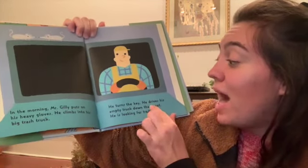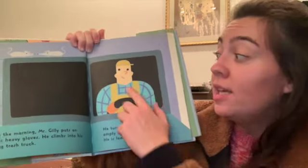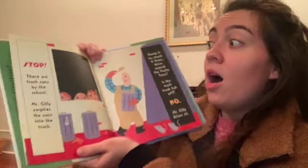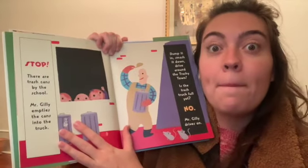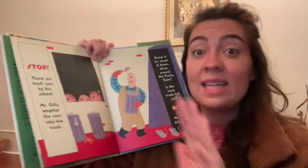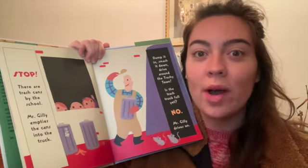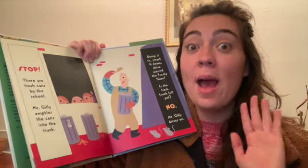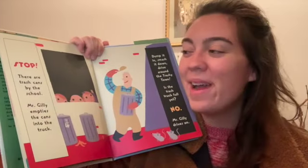Okay. He drives his empty truck down the street. He's looking for trash. Señor Gilly está buscando basura. Okay. Oh my goodness, this is a big word that we need to talk about. Stop. Para. Can everyone please hold out their hand like this and say stop or para? Can we do it in 3, 2, 1? Okay, here we go. 3, 2, 1. Para! Stop! Very good, muy bueno.